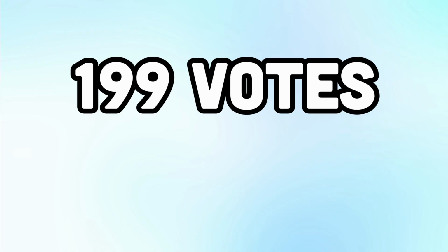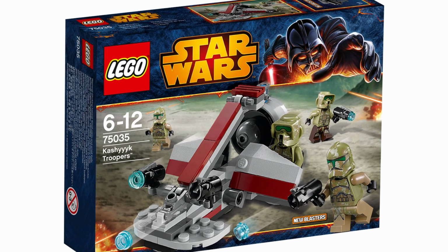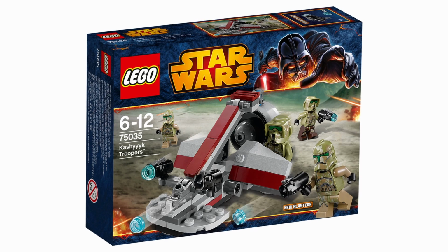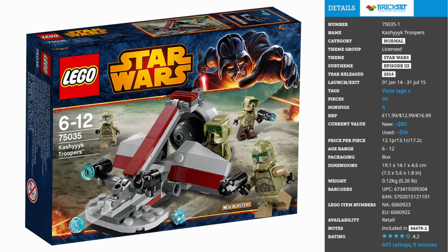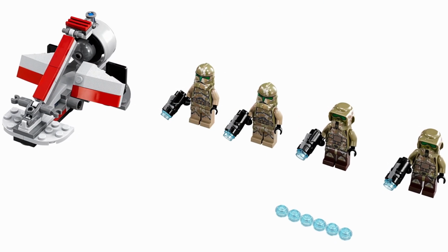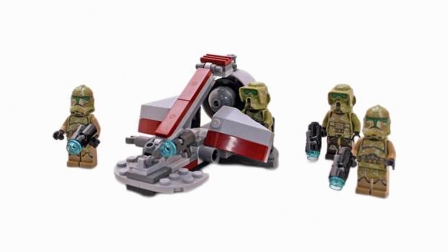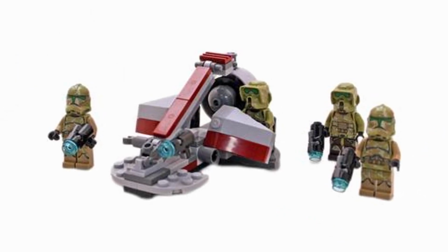Anyways, moving on to the number 4 spot with a total of 199 votes, just making up 7.66% of the overall poll, is a set that I think definitely got robbed of the top 3, and that's 75035 Kashyyyk Troopers. And as some of you might know, I love this set. I think it's one of the best battle packs of all time. It was the very first time we got updated modern Kashyyyk Troopers that actually looked accurate to what we saw on screen in episode 3, and this sparked a whole new wave in the community.